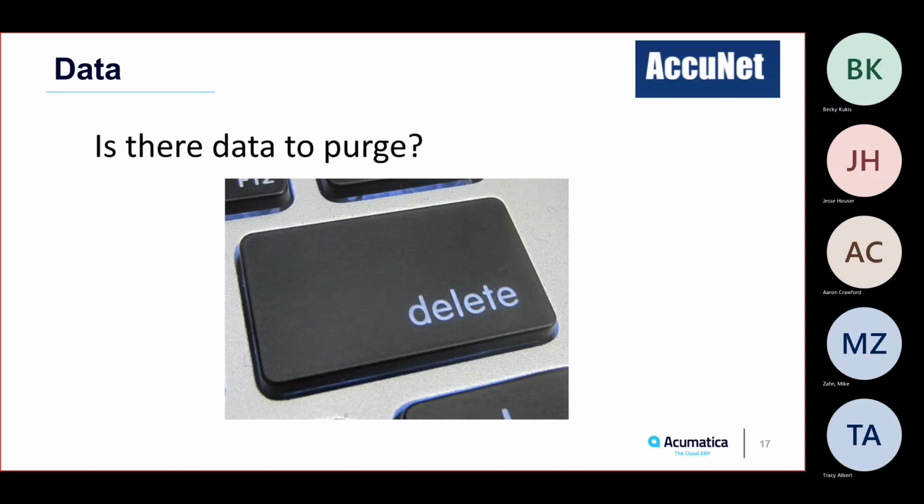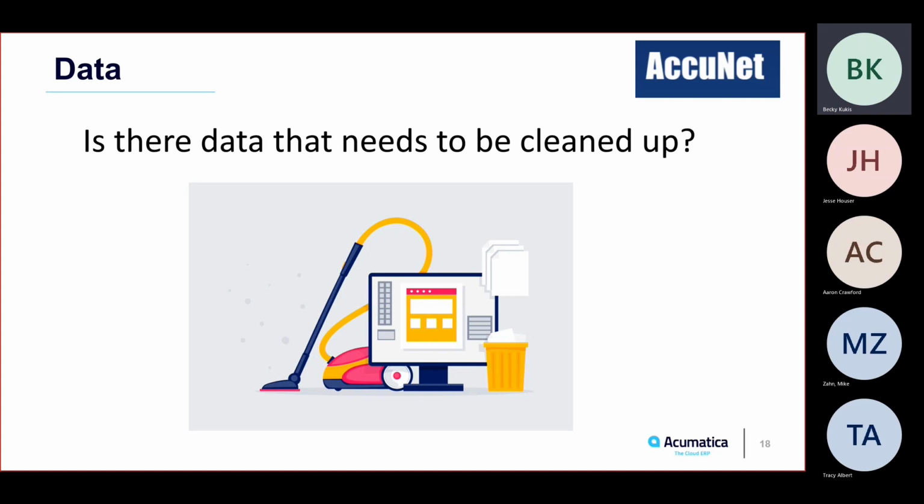And when you're thinking about data, you want to also be thinking about cleaning up your data. So in some cases, you may have duplicate vendors, duplicate customers, addresses, things like that. You need to get all that stuff cleaned up, so when you move, you don't bring that unclean data into a new system, right?